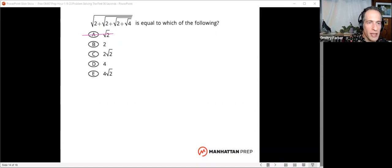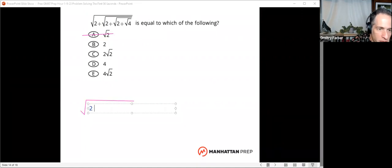What about this? What if I ignored all the radicals entirely? What if I just said, what's the square root, and again, this is not likely to be the answer, right? But what if I just said, what's the square root of 2 plus 2 plus 2 plus 4? 4, 6, 8, 10. I'm not saying this is the right answer, of course. I'm saying this is the wrong answer.